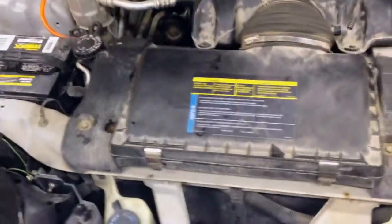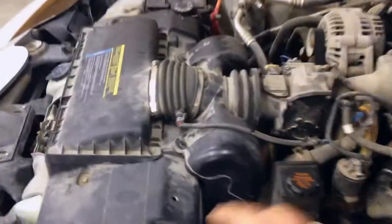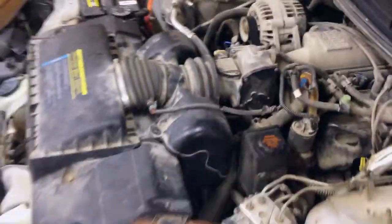Yeah, I noticed I am missing a piece. I think there's a piece that goes across here, if I'm not mistaken. But yeah, I'm probably going to go ahead and pull the air cleaner box off and take my belt off. I'm going to check my water pump. I don't know if the bearings are going in my water pump or not, because that might be a good possibility.